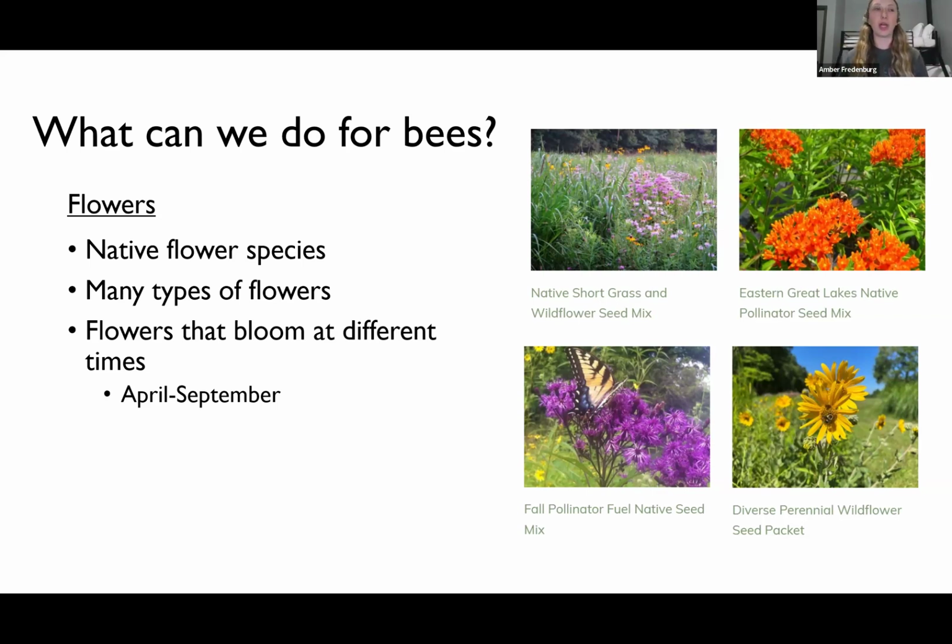So I think a lot of the times we plant gardens with heavy summer floral resources, but there are a lot of species that are only out in the spring, or there are a lot of species that are really out in the fall. So it's really important to have a variety of flowers that bloom at different times of the year.